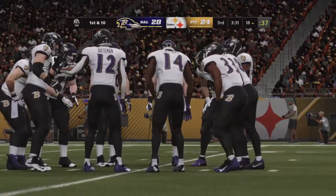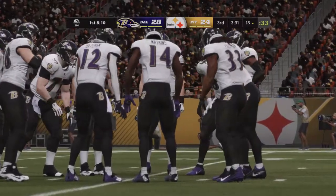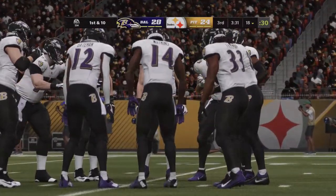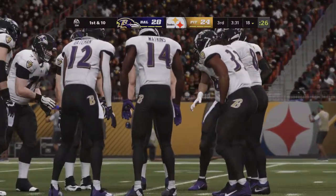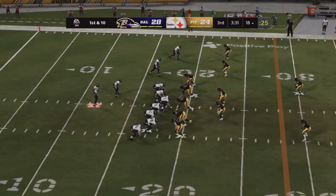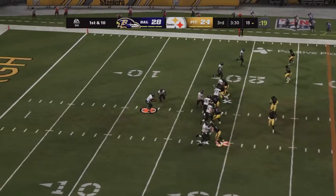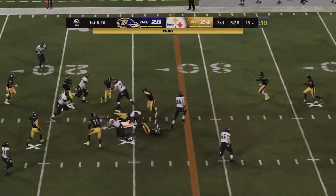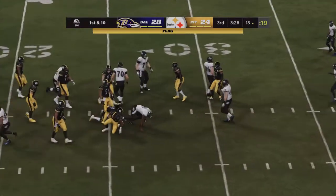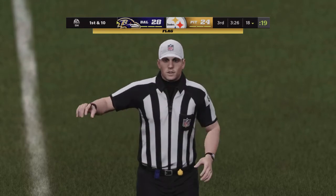And when you start plotting for this drive, when you start thinking to yourself, okay, what are we going to do? You don't go away from what you did before because that worked, but you have to be prepared for wrinkles and counters because you know they'll make some adjustments. Jackson and the Ravens come up now 1st and 10 at their own 18. And they'll run the option to start the drive. And he's going to be taken down with a marker on the field. So let's see about the call.